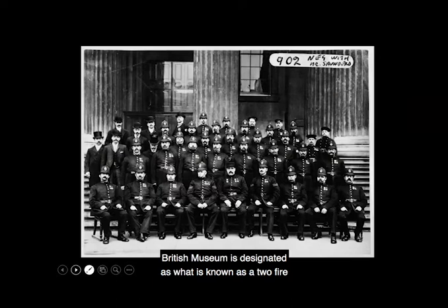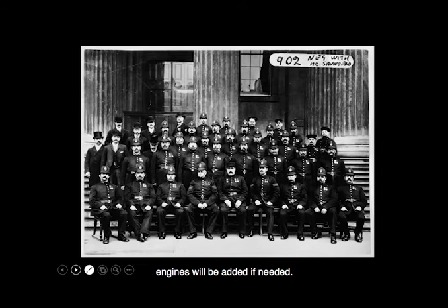And nowadays the British Museum is designated as what is known as a 2-fire engine institution, which means that as soon as the fire alarm goes off, if the fire officer and security cannot find that it was a false alarm and the fire brigade need to be called, they automatically send 2 fire engines, and then additional fire engines will be added if needed, whereas most other fires would warrant the sending of a single fire engine to begin with.